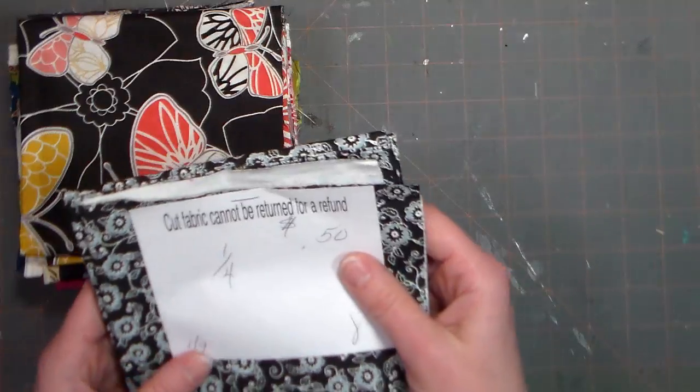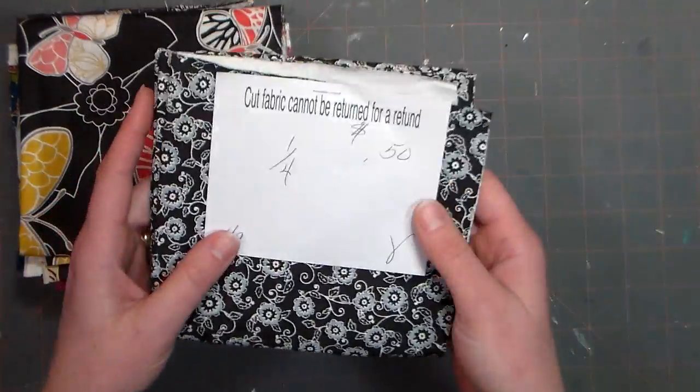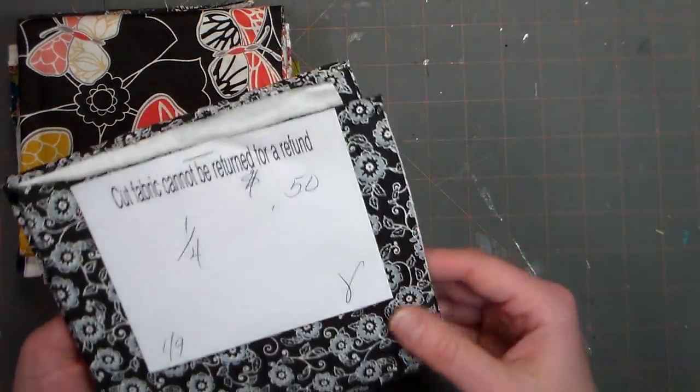They had some jelly rolls for $12, but they were the big ones that are normally $40, but I didn't like the pattern, so I didn't get any of those. Sometimes I wish I got some when they had the really nice selection of them.